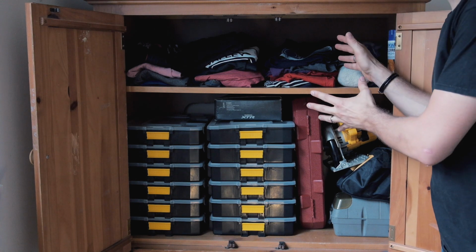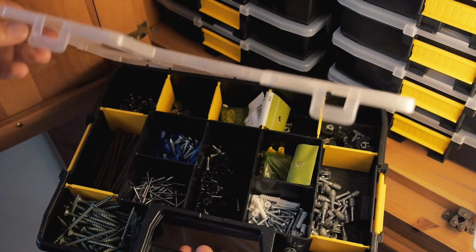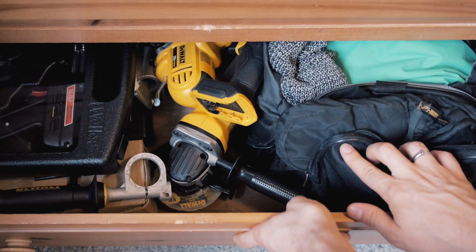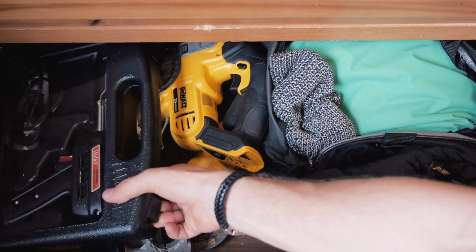We do still have clothes in here, but for the most part, it's these organizing bins that I use for small parts, my circular saw, my orbital sander, my Dremel tool, and some impact sockets. And then down in the bottom drawer, I have my jigsaw, my angle grinder, soldering iron, and some chisels.